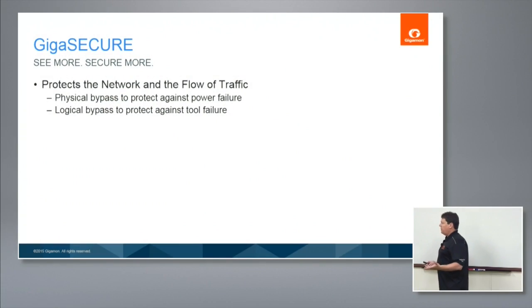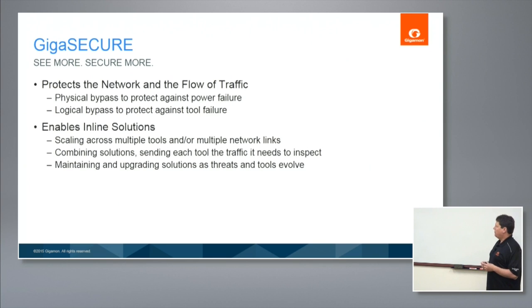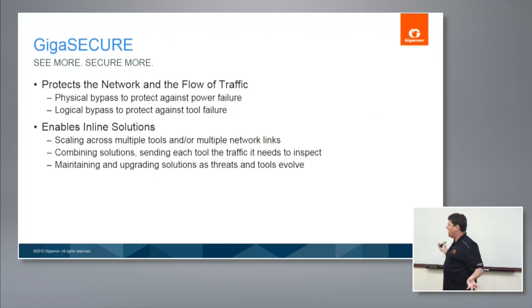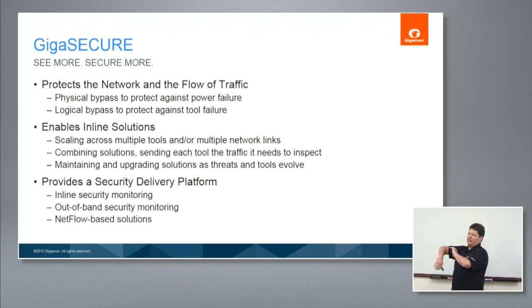So in summary, GigaSECURE allows you to see more so you can secure more. And by deploying Gigamon inline and using GigaSECURE inline, you can protect the network and your flow of traffic using both physical and logical bypass. You can enable all these different inline solutions and multiple solutions from multiple vendors and scale it out across your infrastructure. And this is part of your overall security delivery platform, combining inline protection as well as out-of-band inspection and monitoring, as well as integrating packet-based tools as well as NetFlow-based tools. Okay. So, any final questions before I hand it off to Noam?